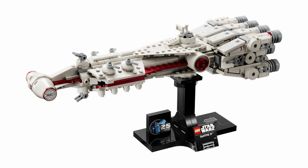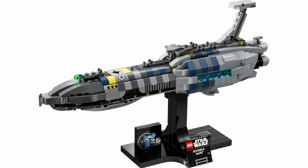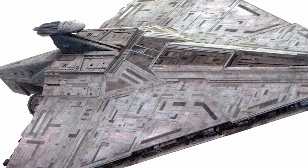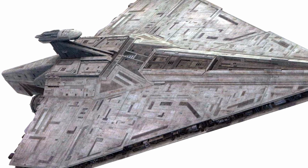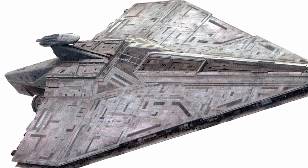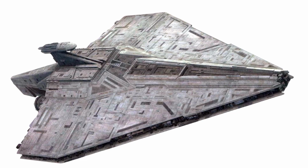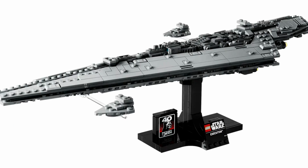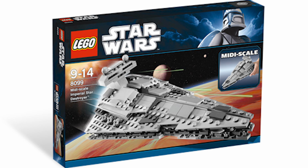Rounding off January are the Midi-Scale sets. I'm super excited that LEGO is continuing with this theme. I think it's awesome, and these 3 sets are going to be set 75404, a Midi-Scale Acclimator for $50, which many people thought it could have been a Venator. We got the UCS Venator not too long ago. LEGO already made a Super Star Destroyer Midi-Scale set, and then previously they had a Millennium Falcon and a Star Destroyer originally starting off the Midi-Scale theme.